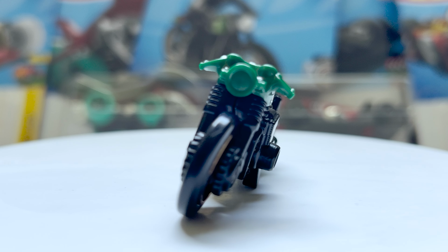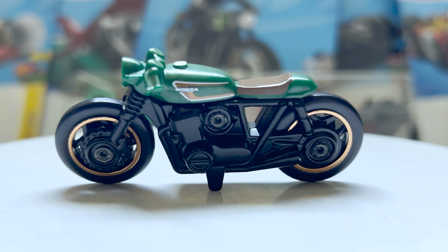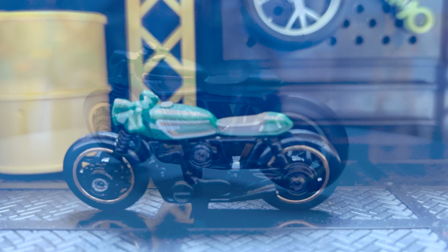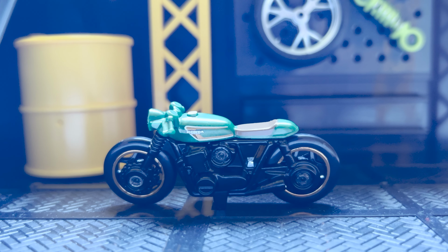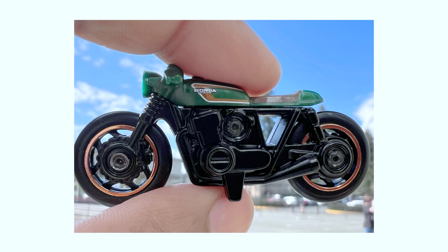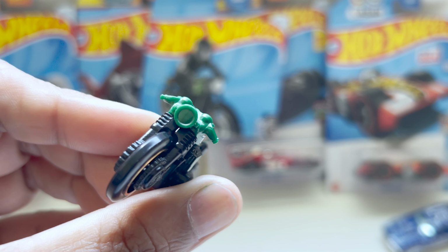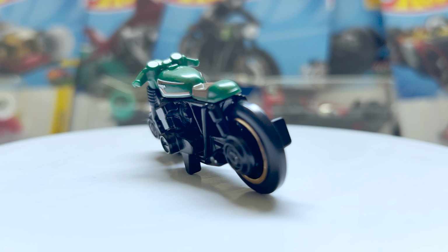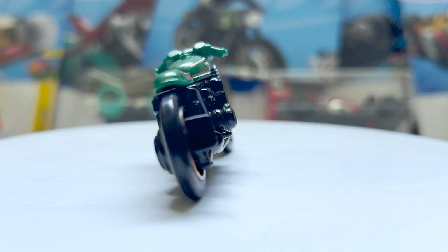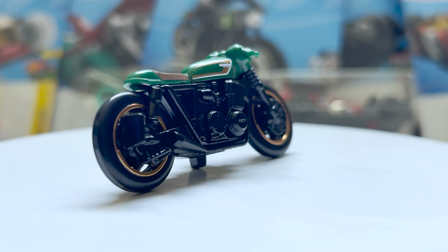As we have reached the end of the video, I would love to share my thoughts on the Hot Wheels Honda CB750 Cafe Racer. The design and the appearance of this miniature motorbike are truly captivating. It feels like I'm holding a scaled down version of the classic Honda CB750 Cafe Racer. The attention to detail, from the tuned carb motor to the cafe racer handlebars and MagCast style rim, is commendable. Overall, it's a fantastic addition to the Hot Wheels collection.